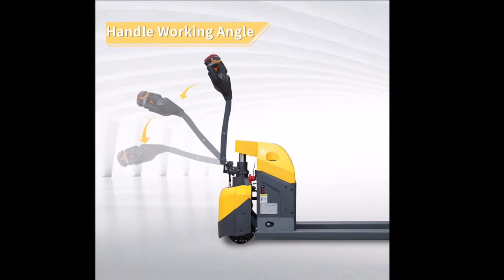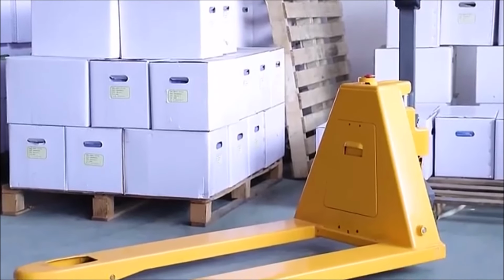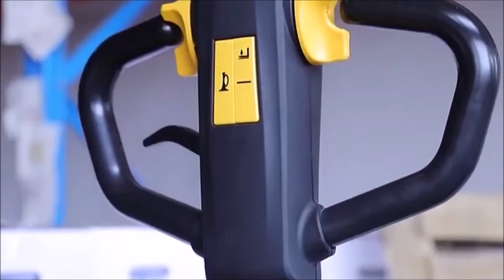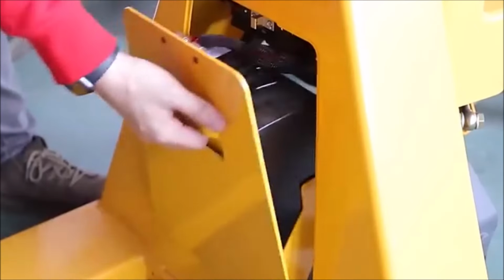Equipped with a 24-volt 65 Ah gel battery, it provides 6 to 8 hours of working time per charge and features a built-in charger for convenience. The ergonomic handle with push-button lift controls and forward and reverse thumb wheels makes operation simple and efficient.